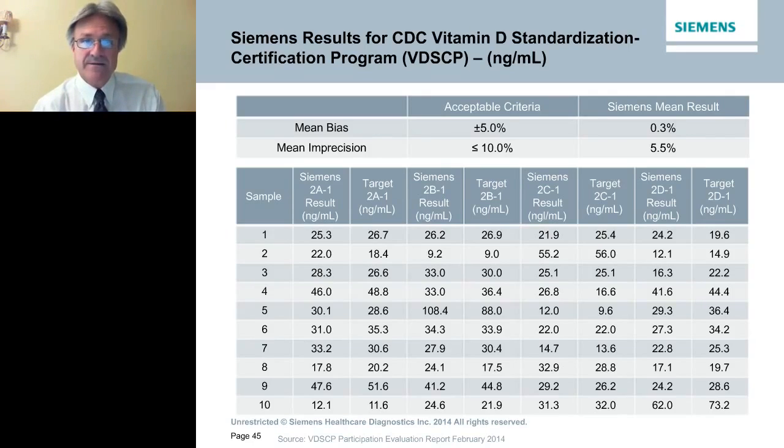Results are reported back to the CDC, run over 2 days with duplicate testing per run, 2 runs, 1 run per day, duplicate measurements per run. And here we have the Siemens return value on the 40 samples as well as the target value for each one of the distributions that were sent out. The overall mean bias was 0.3% and the mean CV was 5.5% for the results reported back to the CDC.